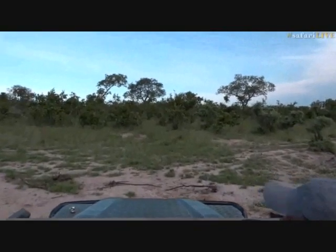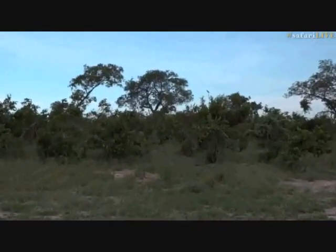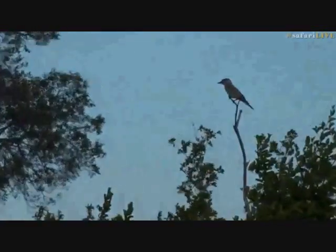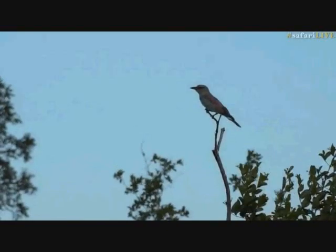Have a look at that. A beautiful European roller. Now have a look. He's sitting up in the tree. Bit difficult with the light at the moment, but you might get a nice view of him.